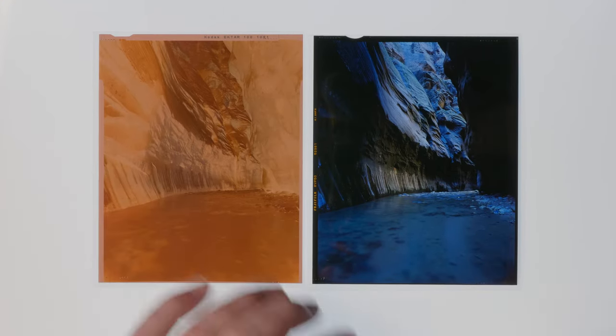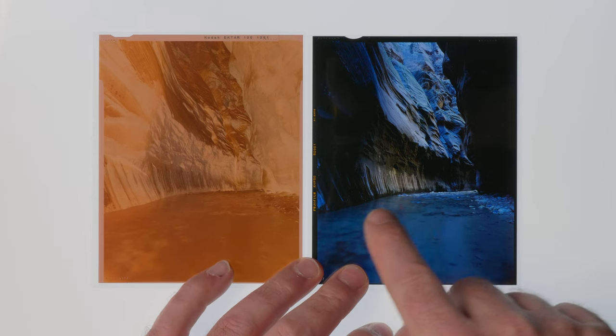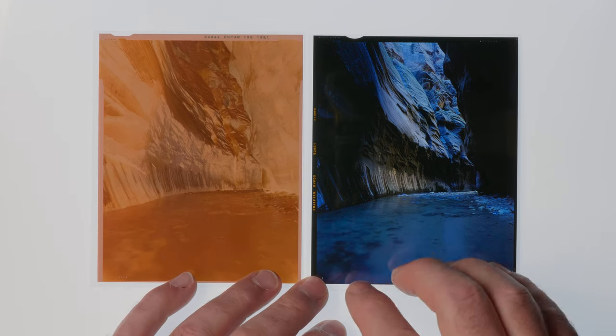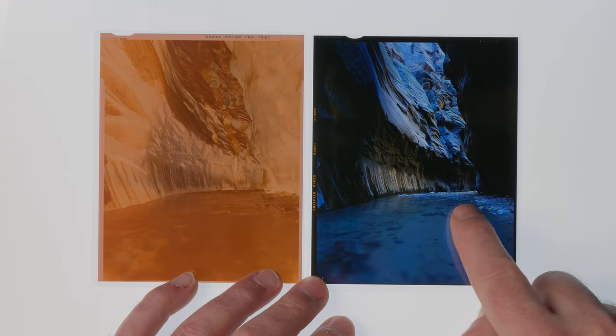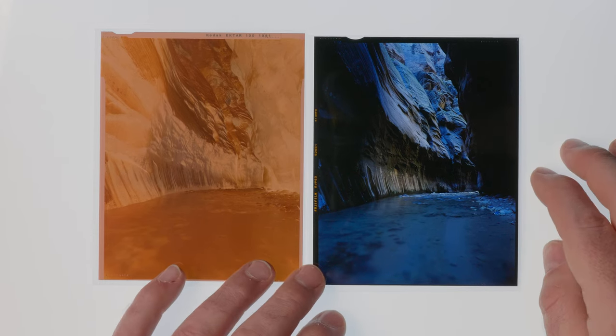Otherwise, I kind of wish I would have backed off the polarizer just a touch here, so I had more of a reflection in the foreground. I was really worried about wanting to see the detail underneath the water. I didn't want the water to be glare, you know. But I think I could have backed it off a little bit and got a little more of this reflection, because it was really gorgeous seeing that with your eye standing there in a canyon.